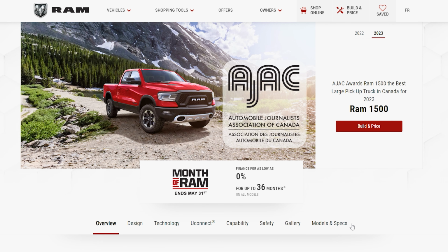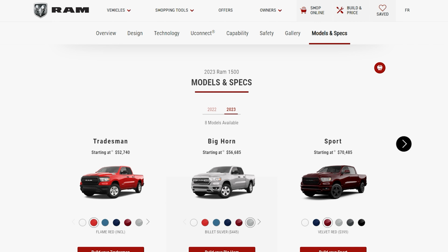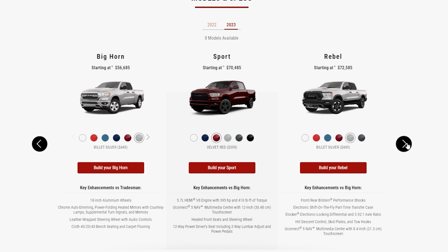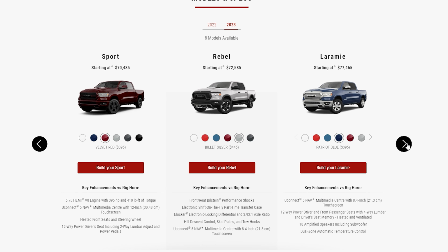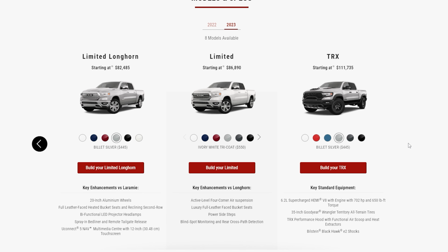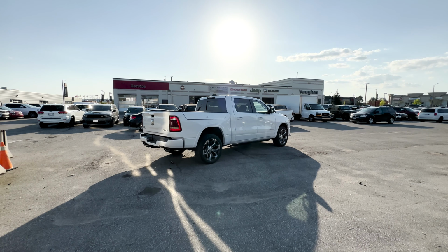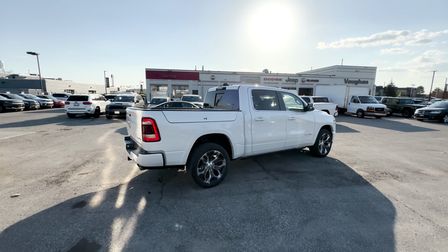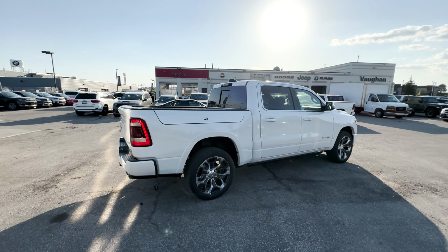Starting with the different trims you can get when it comes to the Ram 1500s, you have the option of picking from 8 different trims. This includes the Tradesman, Bighorn, Sport, Rebel, Laramie, Limited Longhorn, Limited, and the TRX. Each of these trims will have their own unique features and options, as well as exterior looks and interior looks. This 1500 Longhorn does have some optional features added to it, so as I go along, I will cover what is included in each of those packages.